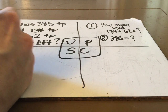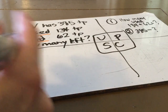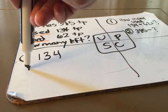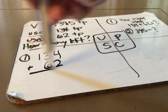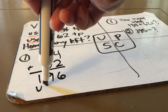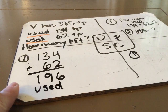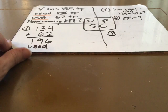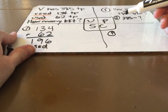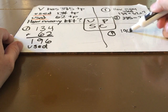So here we go. Now step 1 in our plan goes in step 1 in our solve. 134 plus 62 to figure out how many has she used in all. So it says that we have used 196. We're going to check that, because if I added wrong, then I'm going to get step 2 wrong too, unless I'm really lucky and made a couple different mistakes and end up with the right answer. But that is not very likely.